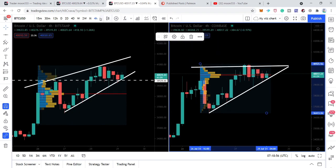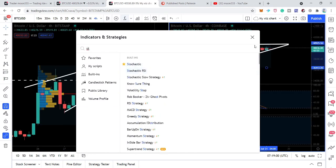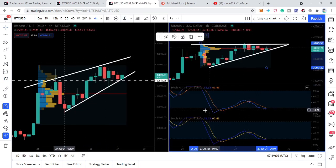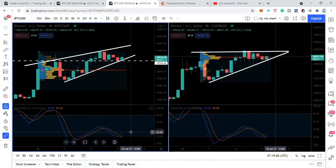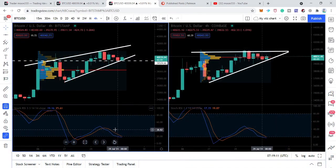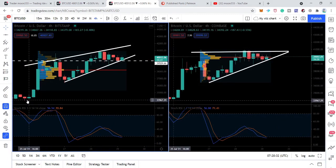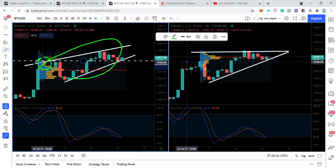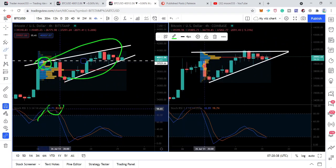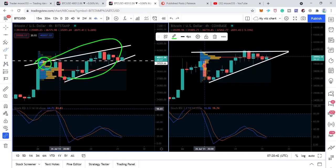Now, I'm just going to place the oscillator here. That is the stochastic RSI. So I've placed the stochastic RSI, then you can see that the stochastic RSI is oversold. And even in this chart, you can see that the stochastic RSI is in the oversold. And now we can also observe that when the price action entered this pattern here, the stochastic RSI was overbought.